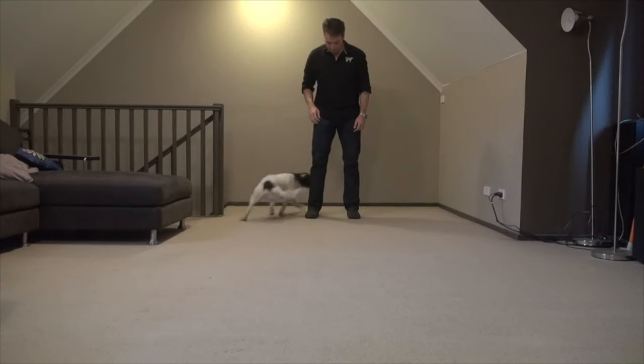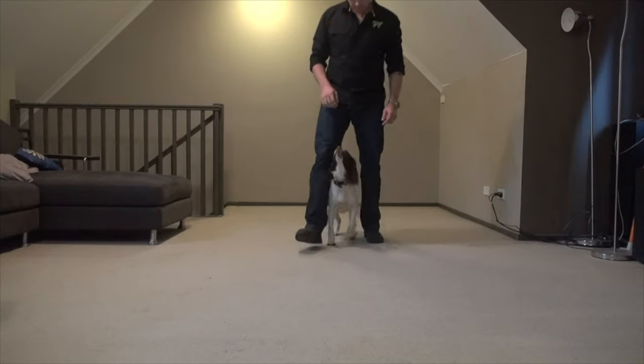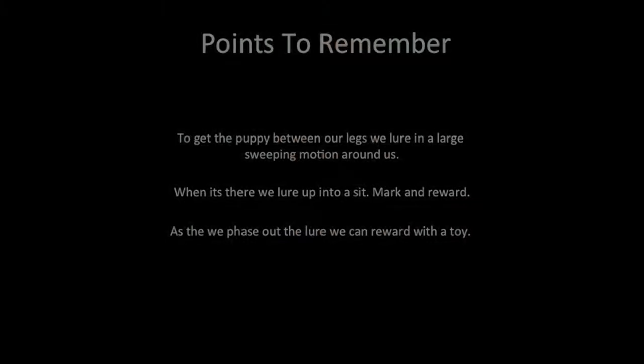Eventually, we fade out the lure in both getting the puppy in position and keeping it there. Yes! Teaching a puppy to stay between our legs is a really simple and practical trick that will help you and your puppy develop an even stronger bond.